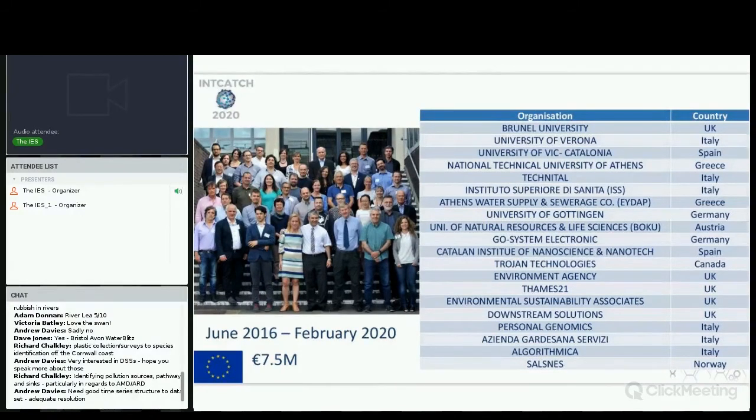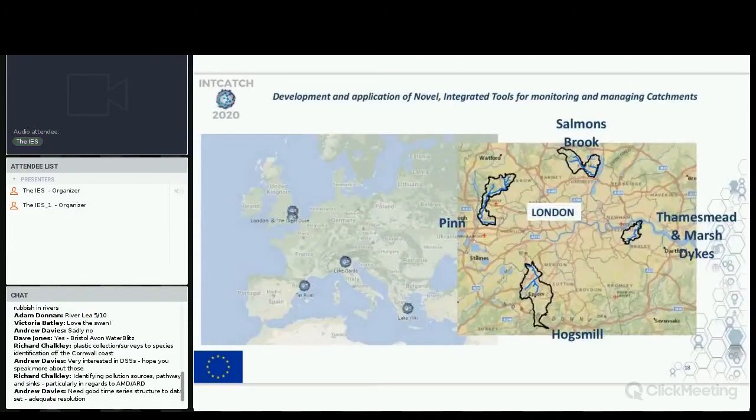We've also got the Environment Agency as well, and Brunel University, who are actually the overall project coordinators. So that's who we are. And in terms of our demonstration sites, we've got 2 in the UK.